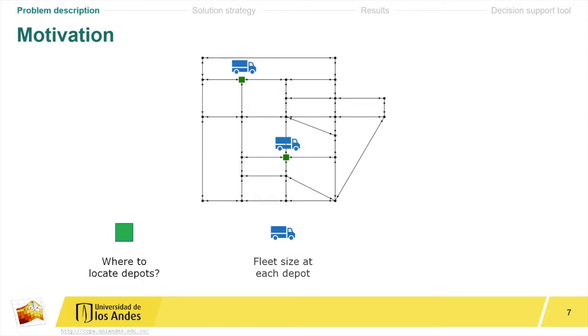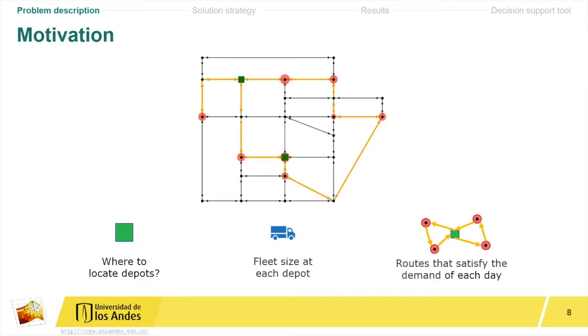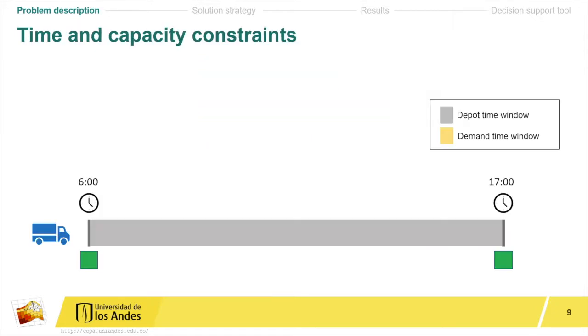Additionally, the number of vehicles assigned to each depot needs to be decided. These vehicles remain in place for the entire duration of the problem, even if they have to remain idle on certain days. With these depot locations and their fleet size fixed, we should route the vehicles, minimizing the transportation costs each day. This routing needs to be done satisfying certain constraints.